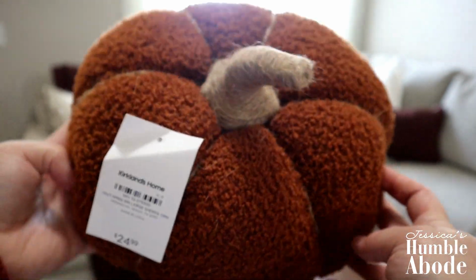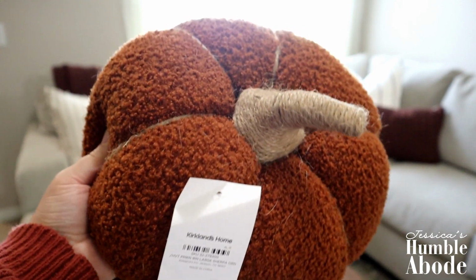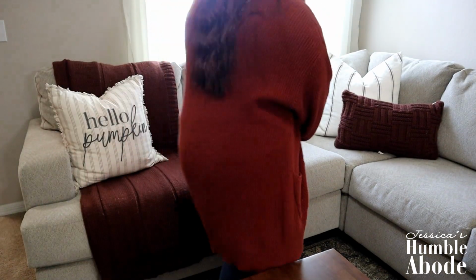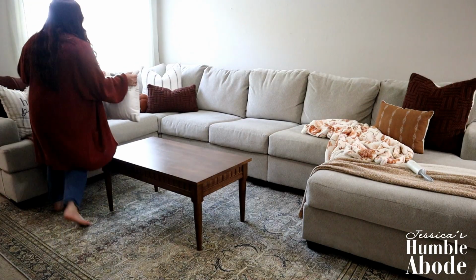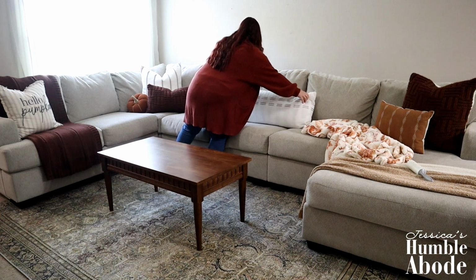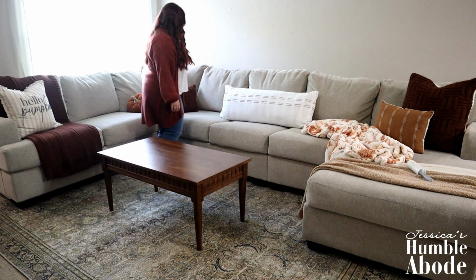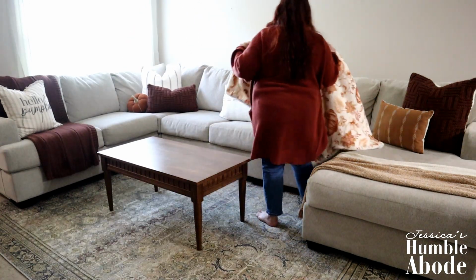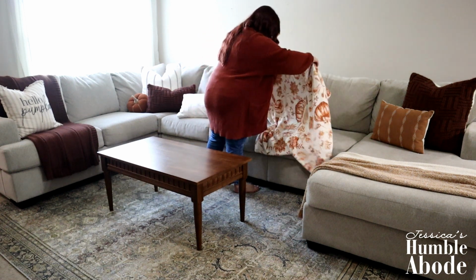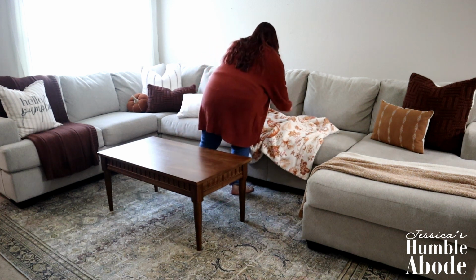Because I had orange in the right corner of the couch, I wanted to add some orange to this corner, and I got this pumpkin from Kirkland's. It's originally $25, but I had a coupon and there was a sale, so I did not pay that. I think I paid about $10, and I just wanted to even out the mahogany in all the corners and then put a pop of orange in two of the corners. And then I have the blankets that have a little bit of the orange color in there, and the pumpkin blanket also has a little bit of the mahogany color, so it all ties together.